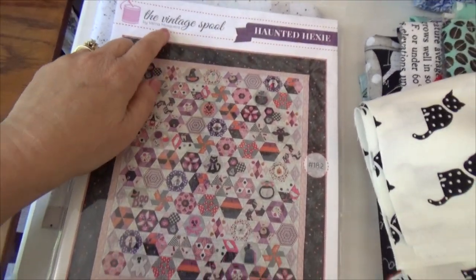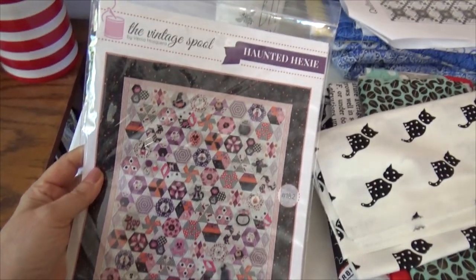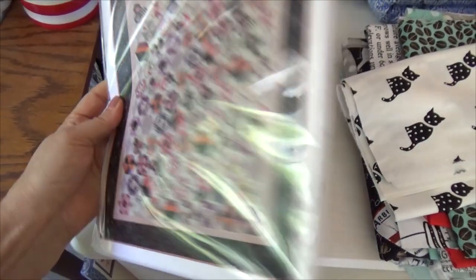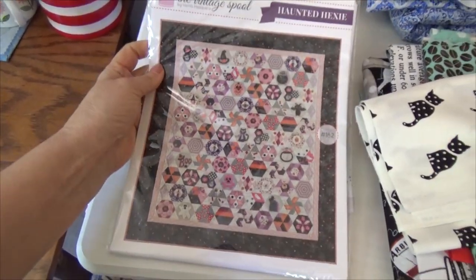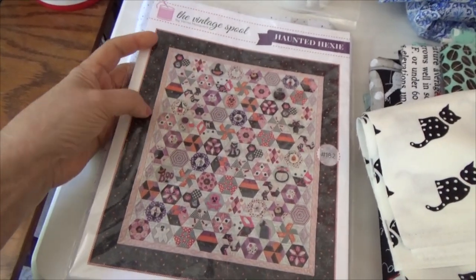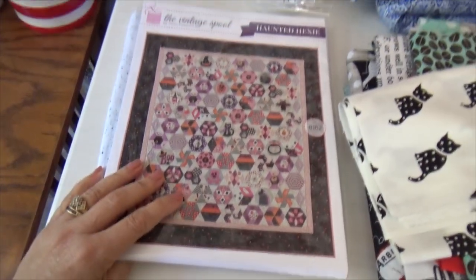And then, while we're here, here's another thing I've got stacked. This is a new pattern by Verna from the Vintage Spool. It's amazing. I'm going to show you a little bit more about this, but it's called Haunted Hexie. She's been showing the blocks as she was making them on her Instagram, and I loved it. And this is the same designer that did the big applique beach quilt that I sent off to be quilted. So this is a much smaller project, the Hexies, and very detailed on a lot of them. So I think it's super cool.